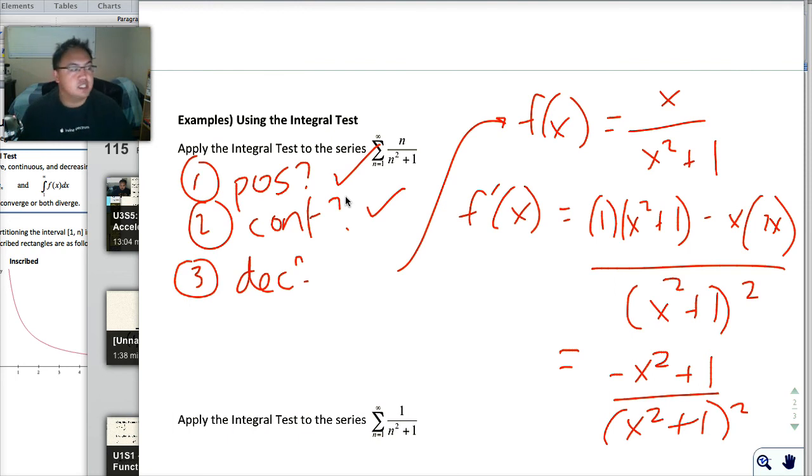For all numbers greater than 1, you can try putting in some numbers. If I do a number line test and test numbers after 1, like plug in 2, plug in 3, plug in anything, you'll notice you always get a negative number. So yes, this is also decreasing. It's positive, it's continuous, and it's decreasing. So now I'm going to apply the integral test.